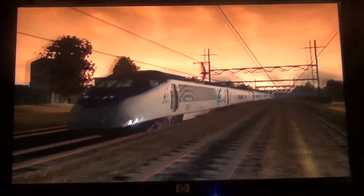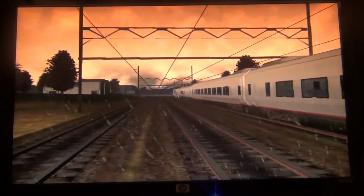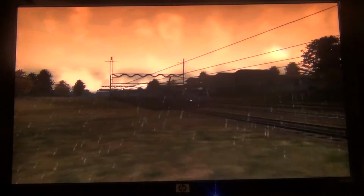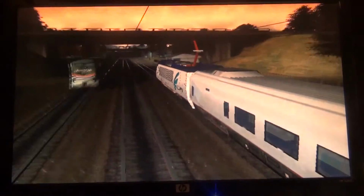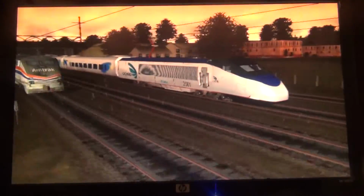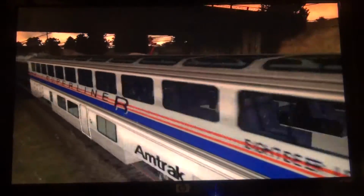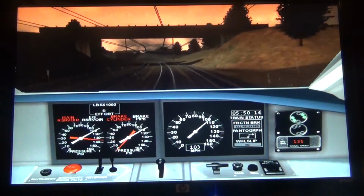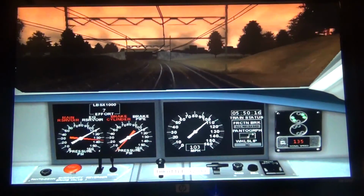I am enjoying going this fast, I am also periodically checking the track monitor for new speed limits. And I'm pretty sure we're going to be getting some soon. Another Amtrak. Of course, it's the unrealistic Amtrak that just had to have been included in this session.